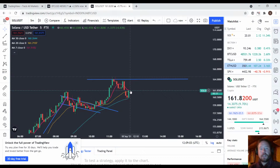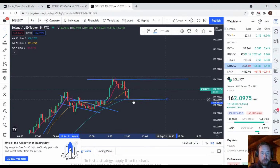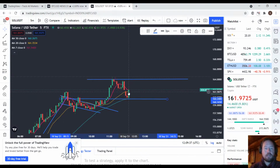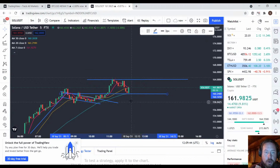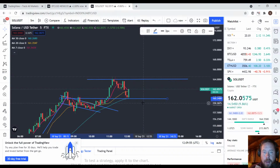It seems like we're not getting the death cross. So we found support of this line, which was quite obvious as we have a lot of closing candles here. But I just wanted profit from my trade, so I took it. I was in the green, because we could have broken this, especially with that death cross coming up, which we now, by a narrow chance, avoided. Most likely.